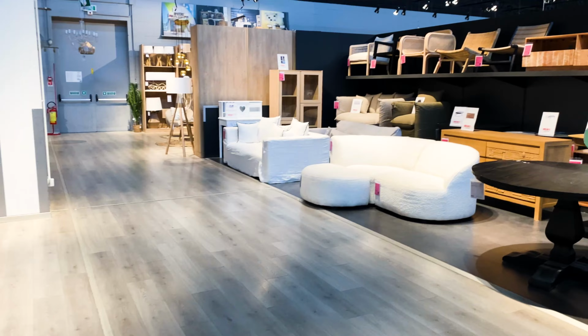So yeah, it'd be great to have something similar like here. I guess our closest thing in Sydney would be like a Freedom, that would be the closest type situation in a home, but this is just at another level. So yeah, let's go shopping again. Let's have a look. Won't be able to buy anything because can't take it home, but let's check it out.